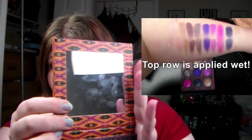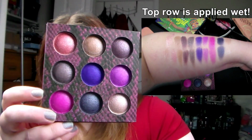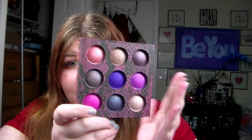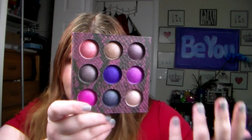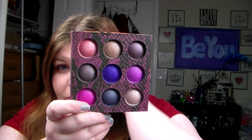You have a nice mirror here, of course. Why wouldn't they add a mirror? It has a tribal kind of print around the side. And then right here we have the colors, and they're really, really pretty, very vibrant. They're all shimmery, there's no matte, but it's a baked shadow, so of course. They are domed, which I feel like is a thing of baked eyeshadows. I don't know if there's ever baked eyeshadows that aren't domed, but these ones are domed, and they're really, really pretty. They're pretty dry and they're pretty wet, and it's very impressive that they're pretty dry because in my experience, a lot of baked shadows aren't that great dry, so I was excited when I swatched this one.